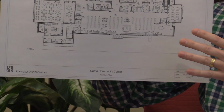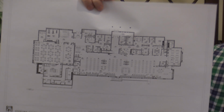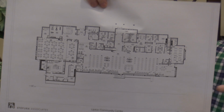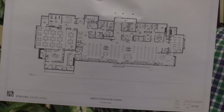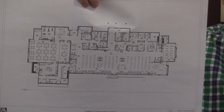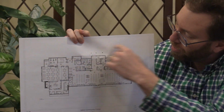You can see it. If you can't see it too well, you can pause your screen. He's got it. This is on that website as well. So if you go to uptonlibrary.org, click on Community Center Progress, and you can get to this. Or walk into the library and say hi to whoever's at the circulation desk, and we can give you a copy. So the parking lot is here.